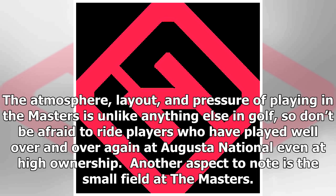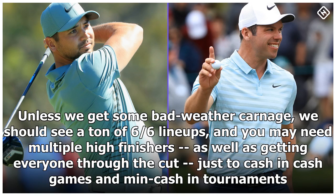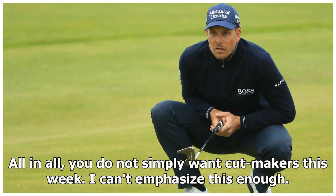Another aspect to note is the small field at the Masters. We will only see 86 players in the field this week, with the top 50 and ties or anyone within 10 shots of the lead making the cut. Unless we get some bad weather carnage, we should see a ton of 6/6 lineups, and you may need multiple high finishes, as well as getting everyone through the cut, just to cash in cash games and min cash in tournaments. All in all, you do not simply want cut makers this week.